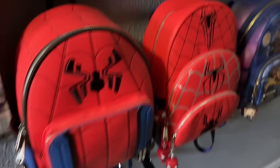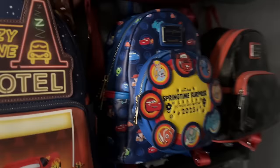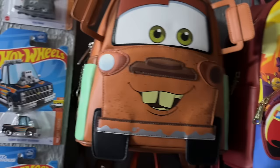It's kind of dark. I got the Marvel ones at the bottom, Cars ones at the top, and I got this one here in the middle. Cars Land bag. That crossbody one. This one and the Mater one. Probably one of my more favorite bags, to be honest.